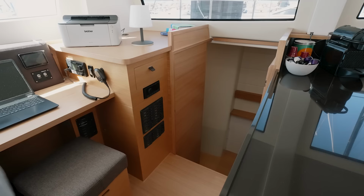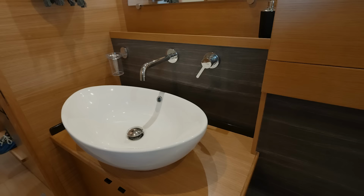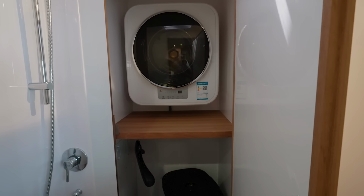Everything in this boat is real wood. It's not laminate, so it all does have a really nice look and feel to it. Space in the hull is good. So this would be the owner's side with a much bigger bathroom and shower, and a little mini washer and a space for laundry. You rarely see that in a boat.